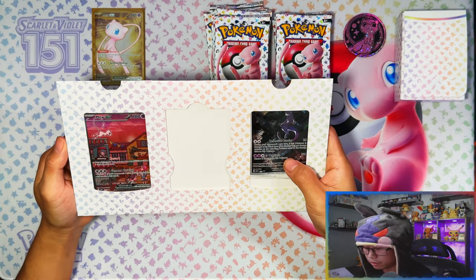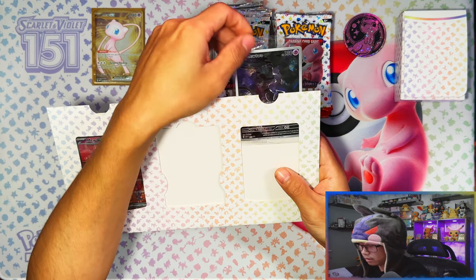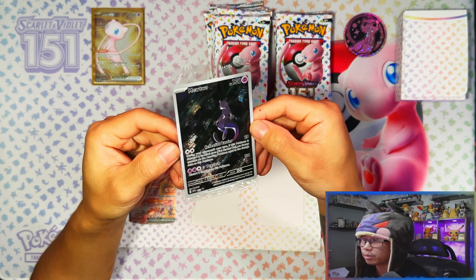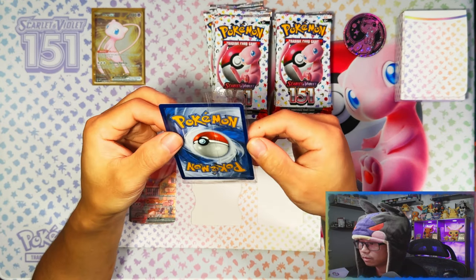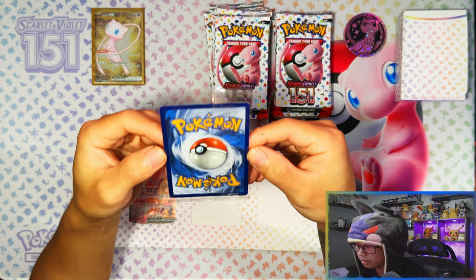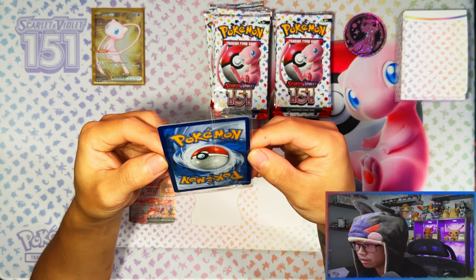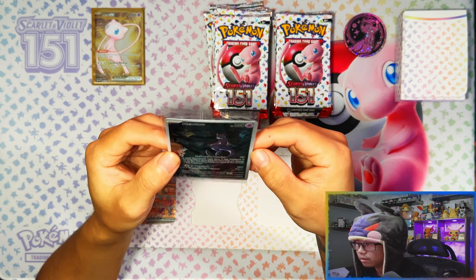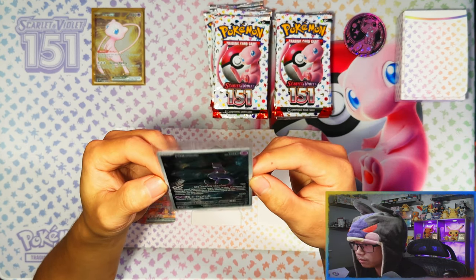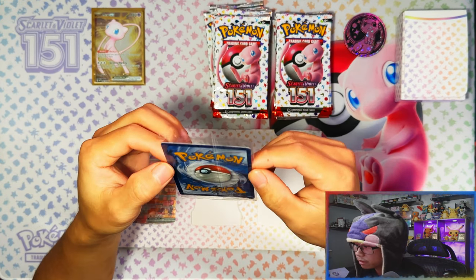And by the looks of it, the Mewtwo can just slide out nice, and they're still in their plastic sleeves, wrapping this. Oh, the centering is a bit off, but the condition of these cards is actually way better than usual. Cornering and everything is kind of nice on the back anyway.